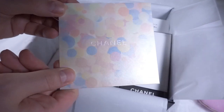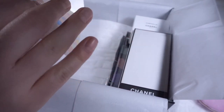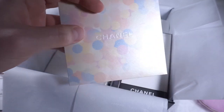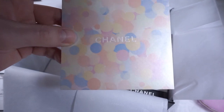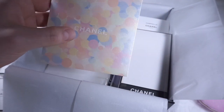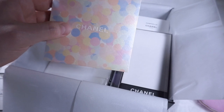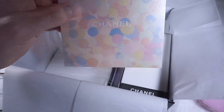Then another one of the gift cards that we've seen. Oh, there's no card inside. The card is not in there. There should be a round card in here to write like happy birthday or with love or blah, blah. But anyway, super cute. These are the colors. These are the four colors, except for the blue. So four colors plus an addition of blue for the Chanel Chance fragrances.